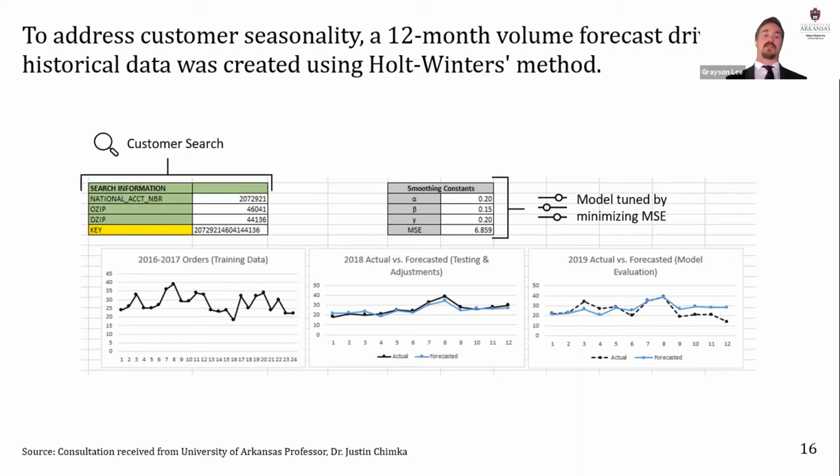So for our tool here, this is our 2016 and 2017 data. And this is what initializes Winters method and gets it started. Just to the right of that, we have our testing and adjustments phase. So this is using 1 year of data where we're going to be optimizing our smoothing constants of alpha, beta, and gamma to reduce the mean squared error. This step really tunes and optimizes the model for this specific customer over that specific lane.